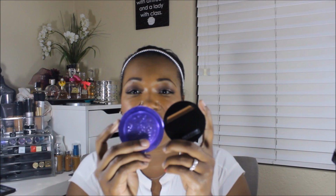NARS. Okay, moving on to setting powders. I have two, but I use them together. It's the Urban Decay De-Slick Mattifying Powder. Again, I like to stay matte, so white translucent powder. I apply it to my T-zone, and it's very light. It doesn't show up white, doesn't provide a white cast on my face. I apply it to my T-zone, down the bridge of my nose and my cheeks, to the areas that I get oily the most.